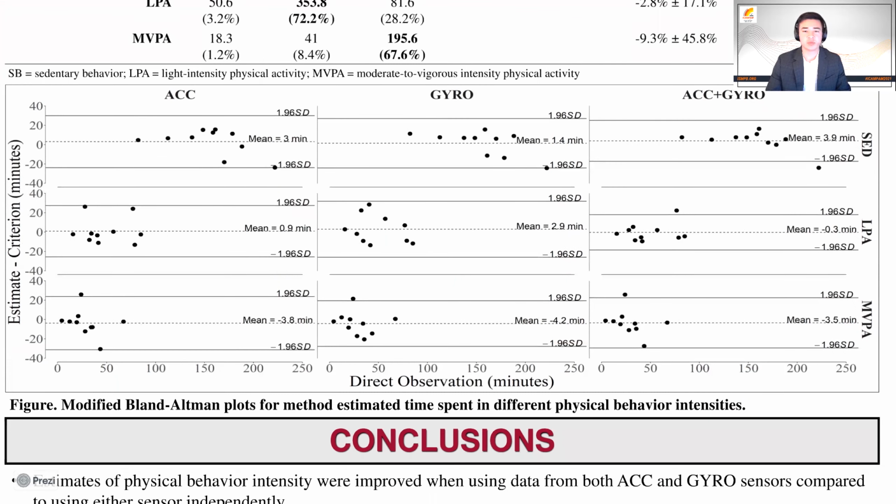The modified Bland-Altman plots in the figure show the difference in the estimated time spent in a given intensity category on the y-axis and the criterion time on the x-axis. Each of the figure columns represent the model. The rows of the figures show the different intensities.